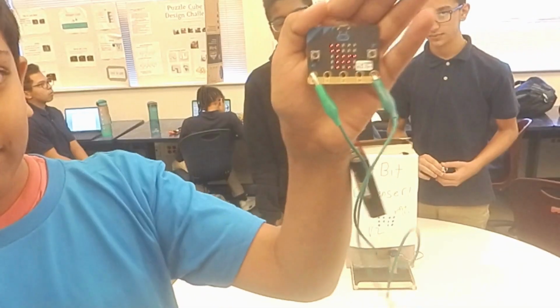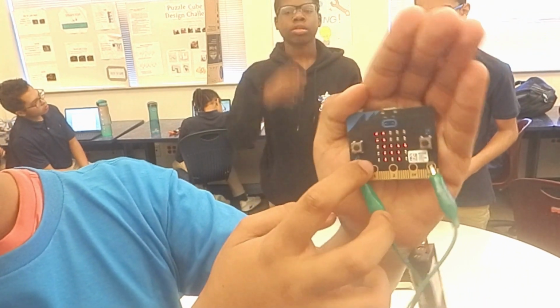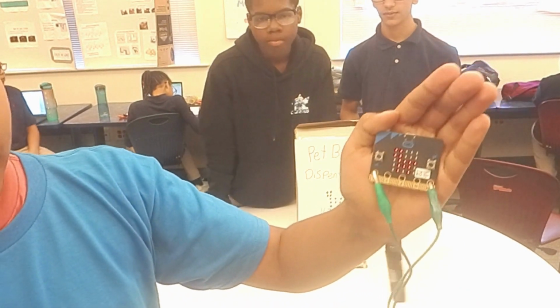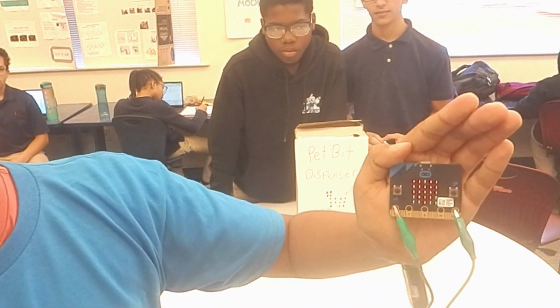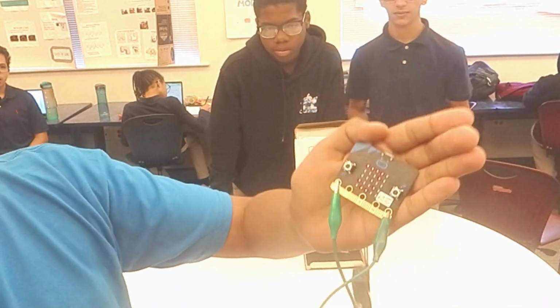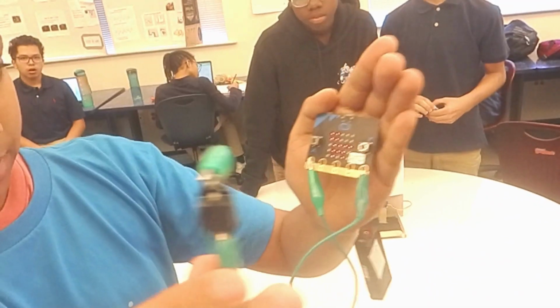This is the pet. I'm not sure if you can see it, but it's right here. If you press B, its head goes down and it's eating something. That's how you feed it, and your points go up to 2. If you press A, it gives you a heart, and you can also hear something out of the buzzer. I don't know if you can hear it from there, but that also gives you a point.